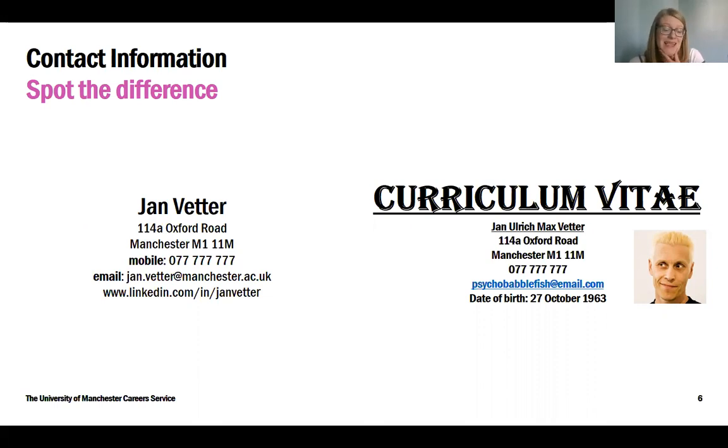And as we can see here, this is an example of where a student does not have a professional email address. So you might want to consider making a new one if this sounds like something that you have. And that would just consist of some identifiable information such as your name or surname so that they know it's connected to you.